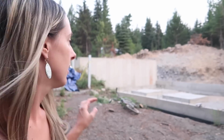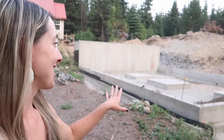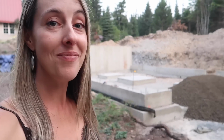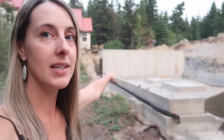Now you'll have to pardon the construction kid mess of the project. This is the foundation of our house in the gravel. The plumber is coming tomorrow. And then we've got somebody coming to backfill kind of where this wall is.